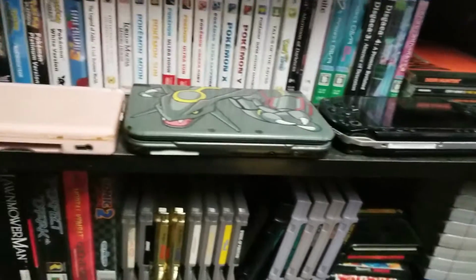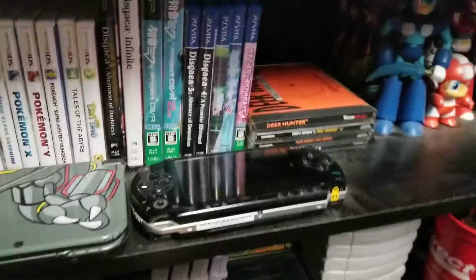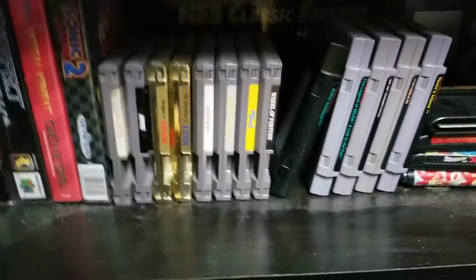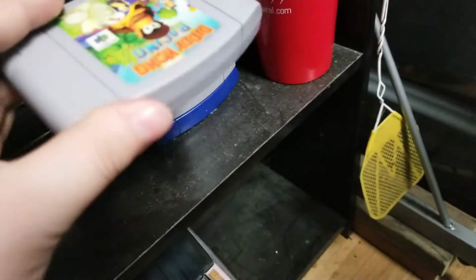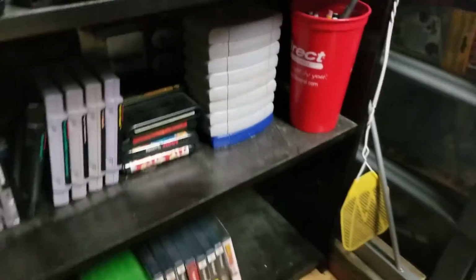With the handhelds, the PSP, the DS Lite, the 3DS, new 3DS XL. I added a good favorite game from the childhood from PC to my collection, Deer Hunter. You can tell I live in the South. We got Mega Man stuff, my box games, my NES games, Super Nintendo, Sega Genesis, N64. You can't really see the titles because I don't have the stickers that you can put on it, but I finally bought Diddy Kong Racing to add to my collection. That's one thing this year that I added to it.